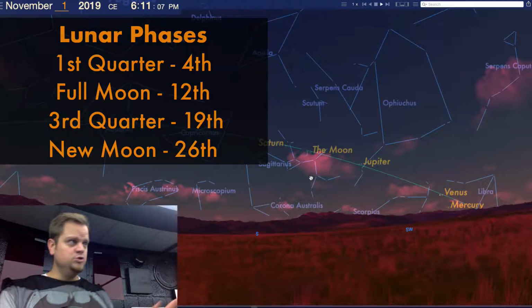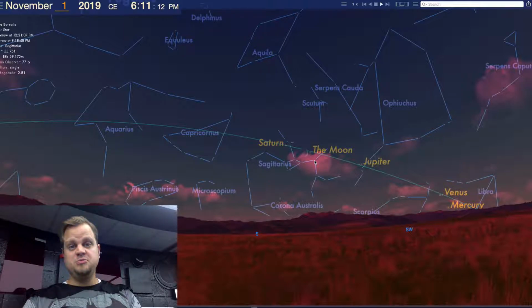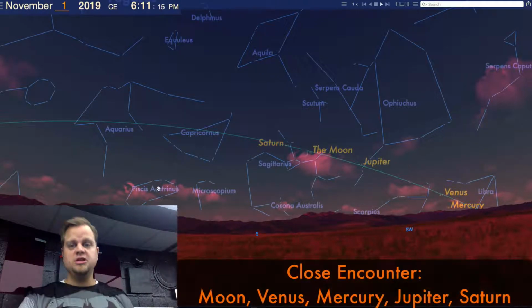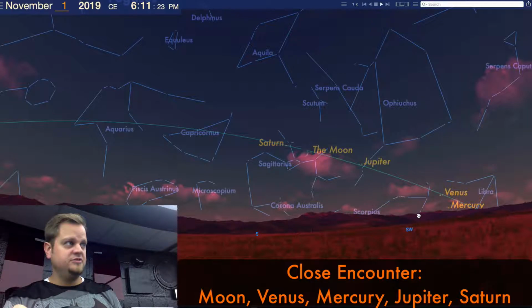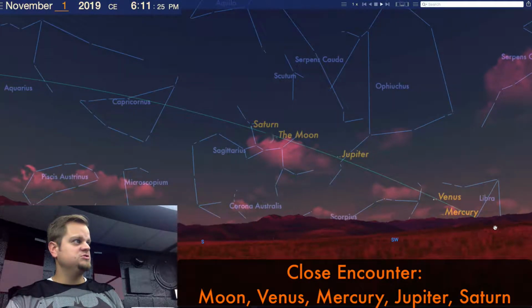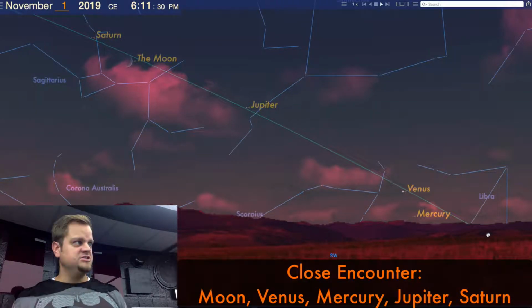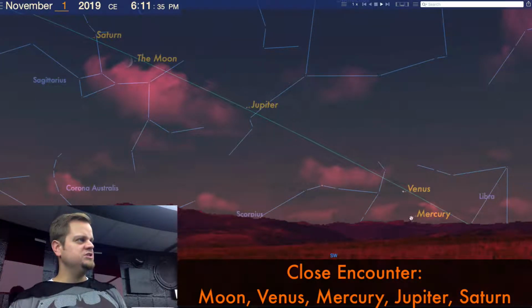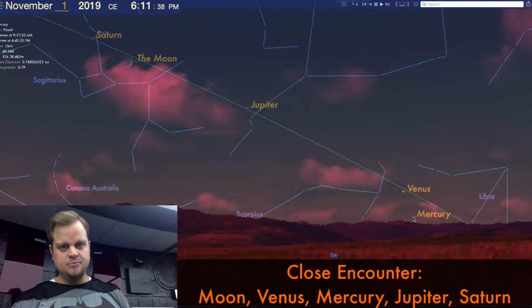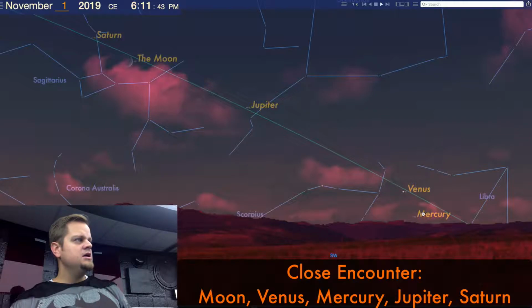But those moon phases aside, let's start talking about some of the events. The first couple days are actually pretty cool. We've got a nice close encounter between the moon, Jupiter, Saturn, Venus, and Mercury. Now, you don't really see this type of lineup all that often, and don't ask me when the next one is. But here's what we've got. If we take a look toward the southwest at sunset, we've got those 4 planets visible. Well, sort of. Mercury, I don't think you're going to be able to see that, but it is there. Maybe you've got a great line of sight for that. But here's what you got.